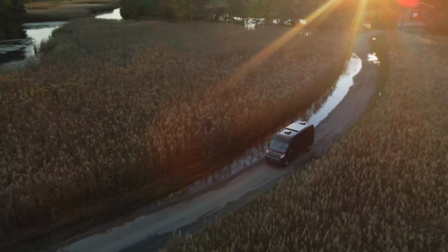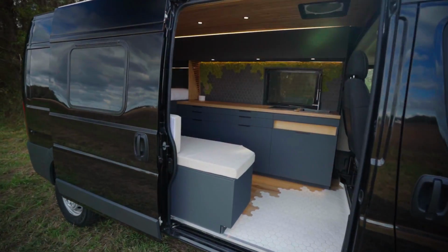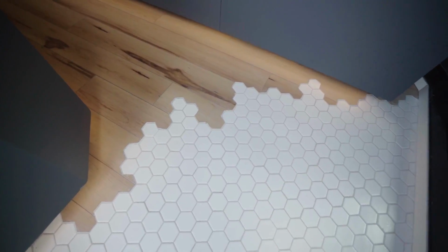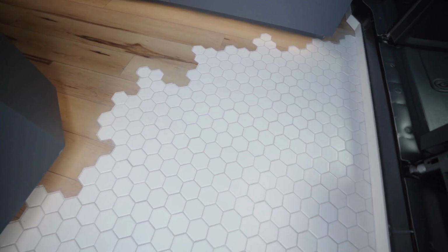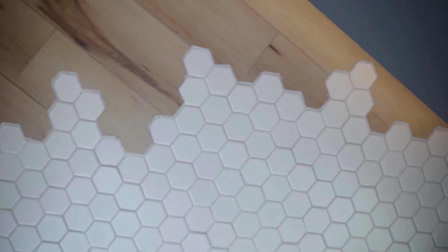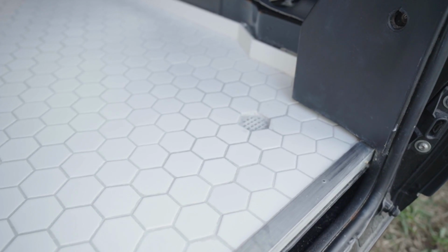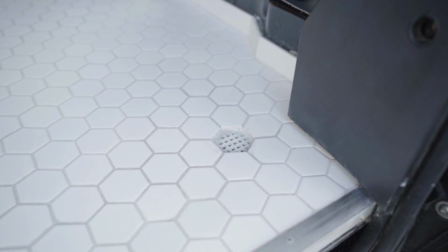The most distinguishable installment you'll notice upon first entering this home on wheels is this hexagonal tile-to-floor transition. From the naked eye, it may be difficult to see that this goes beyond an artistic statement, as the entire tiled portion slopes down gradually enough to meet this drain, which is the lowest point in the van.